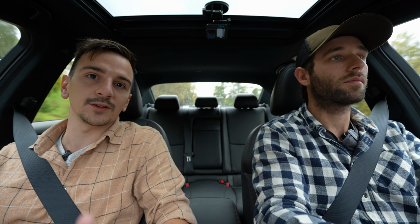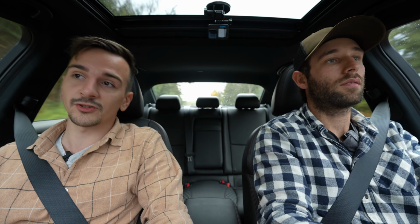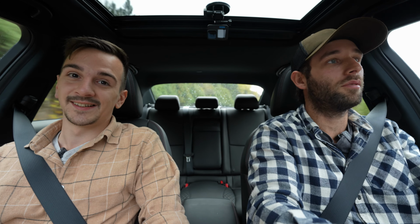But let us know. Do you think this is a good value? Do you think 400 horsepower, still a nice interior, admittedly with a couple of tech workarounds that you have to do, is okay for 68 grand? Would you step up to the BMW, or do you go Blackwing like I would go? Or Genesis. Or buy used. Let us know.